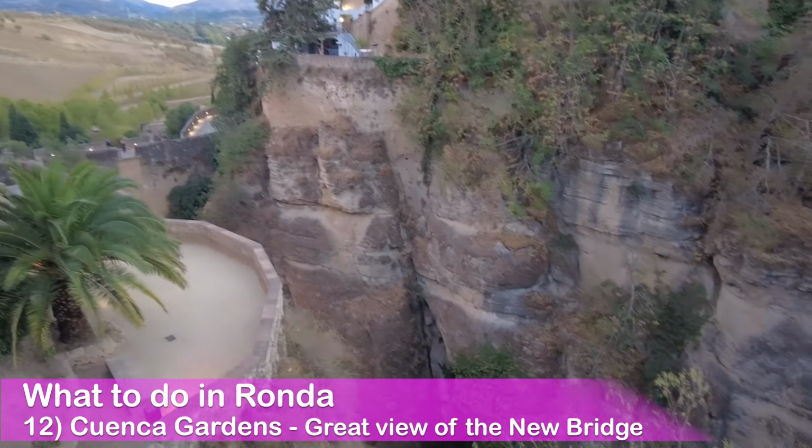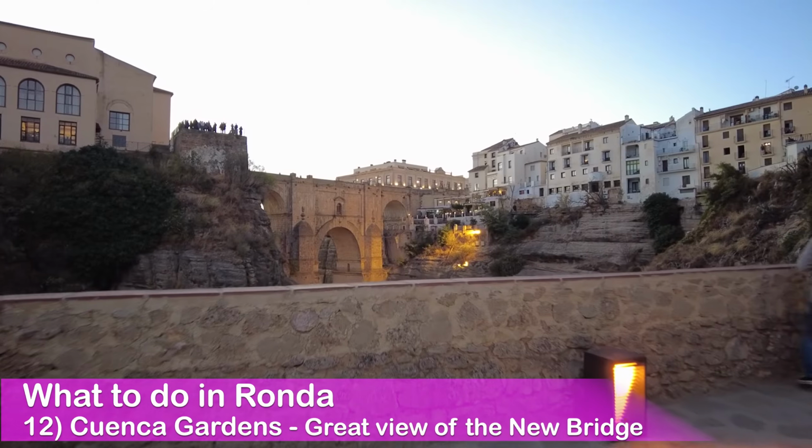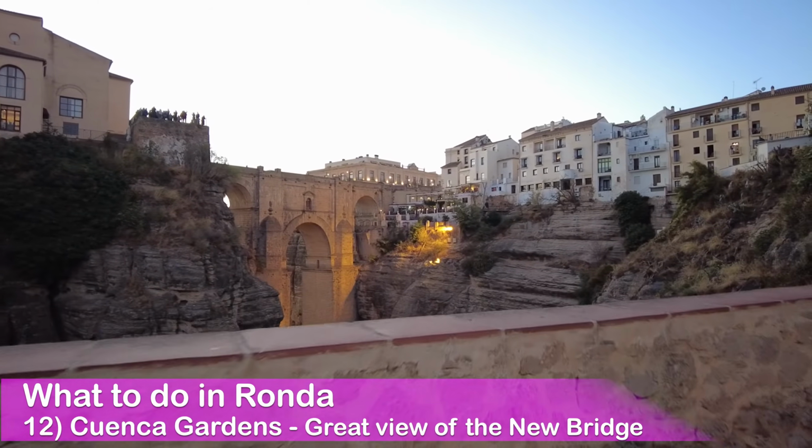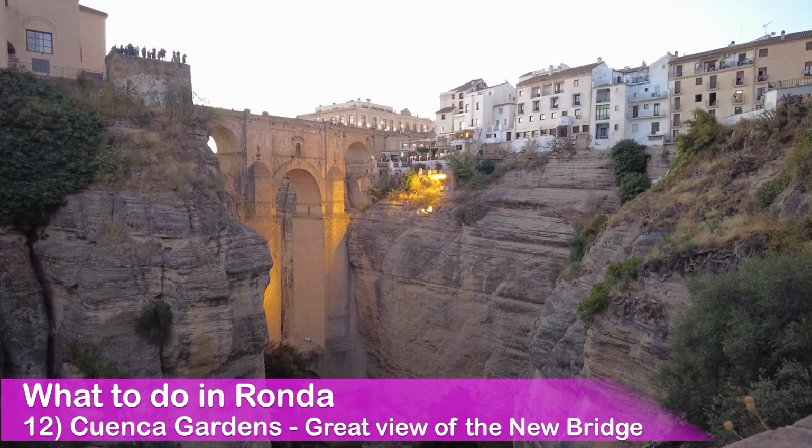Right in front of the Moorish King house, we have the Jardines de Cuenca. These gardens are right in front of the new bridge, so you can have the view from the other side, and at night it looks spectacular.